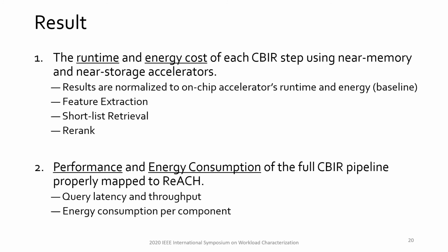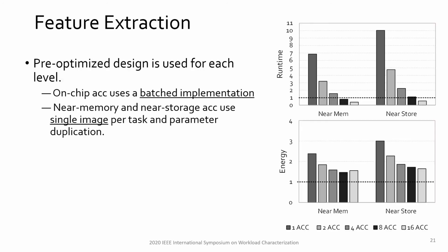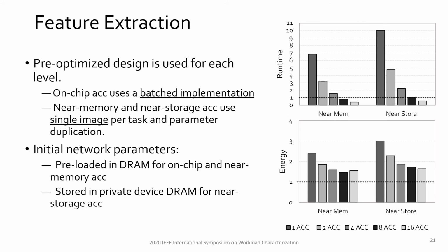We will discuss two primary sets of results. First, the runtime and energy cost of each CBIR step using near-memory and near-storage accelerators, while the on-chip accelerator is our baseline. And the second set is the performance and energy consumption of the full CBIR pipeline when it's properly mapped to REACH. For feature extraction, our on-chip accelerator uses a batched implementation, whereas near-memory and near-storage accelerators use a single image per task, with parameter duplication. Our initial network parameters for the on-chip and near-memory accelerators are preloaded into DRAM, whereas they are stored in private device DRAM for the near-storage accelerator.